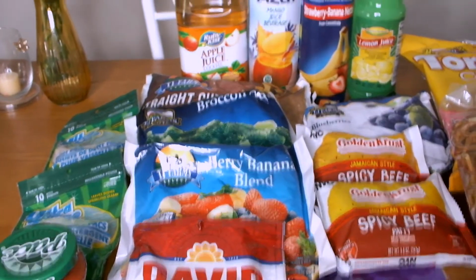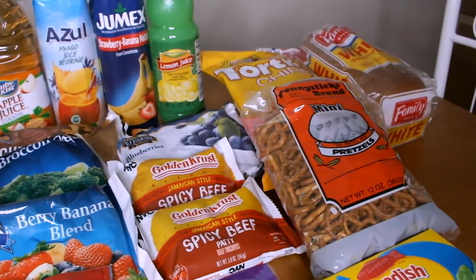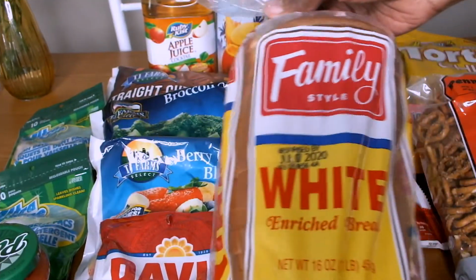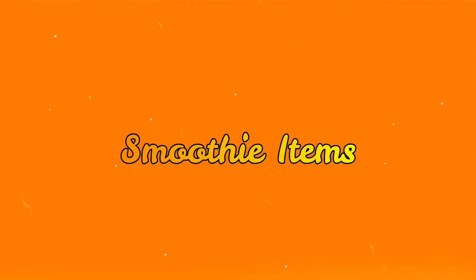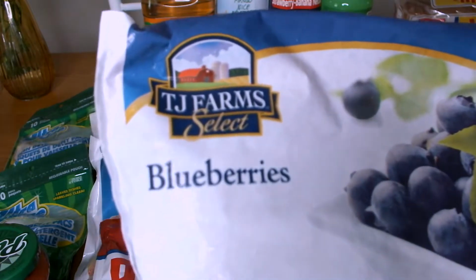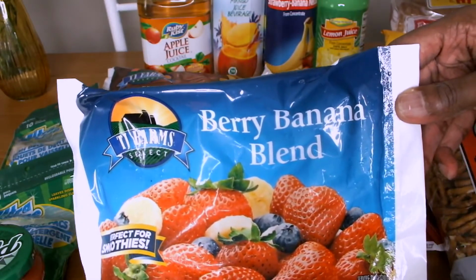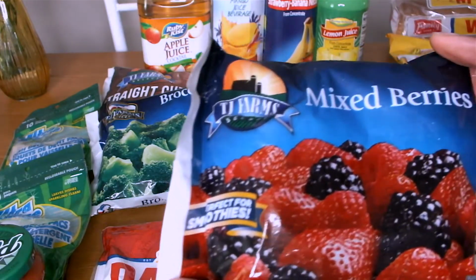Today I'm going to show you what I got on a $20 budget from the Dollar Tree. I have some white bread for my sandwiches and toast for breakfast. I have some frozen blueberries for my post-workout as well as my breakfast smoothies. Some berry banana blend, which is also for my smoothie, and some frozen mixed berries also for my smoothies.